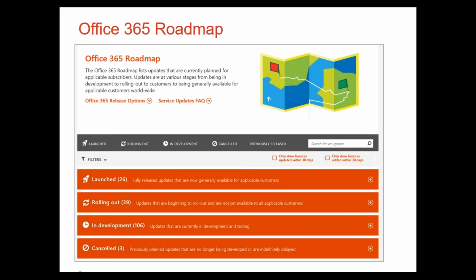Some of you may actually proactively look at this roadmap, others will rely on partners like InvoExchange or your local support provider to provide you with the information saying, hey, there's this new tool, have you considered Office 365 Planner or whatever it may be. So I just wanted to point out that there is a roadmap there, and you can click on each of those, launch, rolling out, in development, and flesh that out a little bit more.